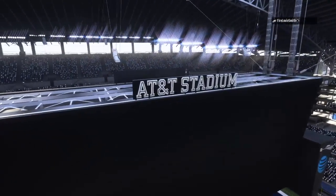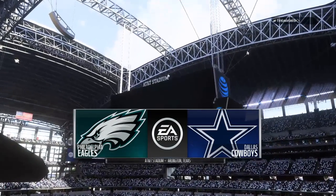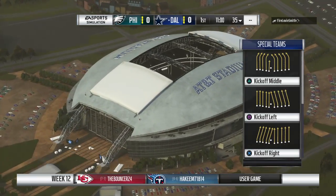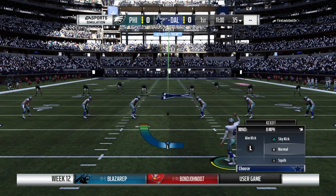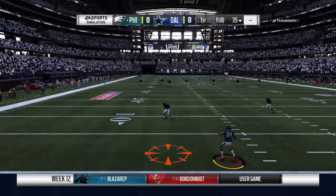Coach, EA Sports coverage of the NFL brings us to the Lone Star State and the very mammoth AT&T Stadium in Arlington, Texas. The scene a few moments ago, here it is. It's unlike any other in sport as both teams made their way out of the tunnel. These folks are fired up as their guys are ready to do battle between the Philadelphia Eagles and the Dallas Cowboys.